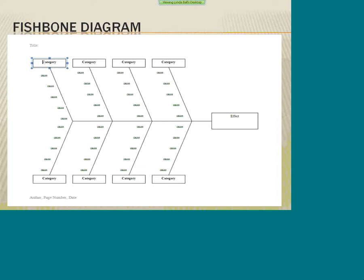So this is what a fishbone diagram looks like, and you can see there's categories at the top, and there's causes under each category. So one category may be patients. And we've got patients that allow them to put fistulas in, but then don't allow us to cannulate. Or patients refuse because they don't want to have that ugly-looking thing on their arm. So that would be one category.